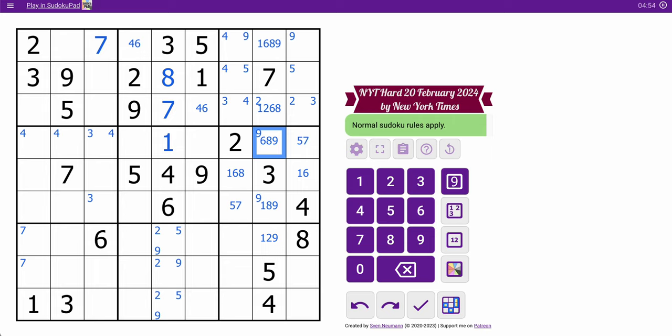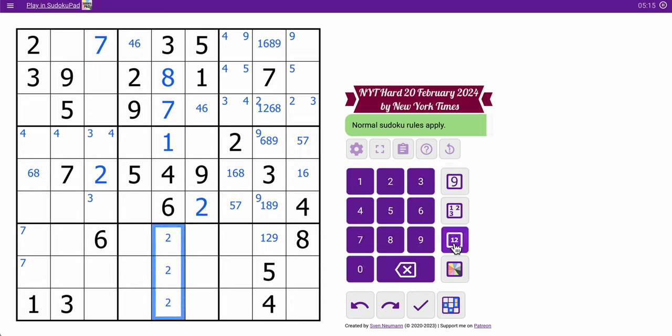Let's see, 3, 4, 5, 7, 9. 1, 2, 6, and 8. This can't be 2, so this is 6 or 8. Okay, so that 2 is hidden in row 5. This 2 and this 2, and this 2 looking down will place that as a 2. That's just further confirmation. This is a 2, 5, 9 triple.